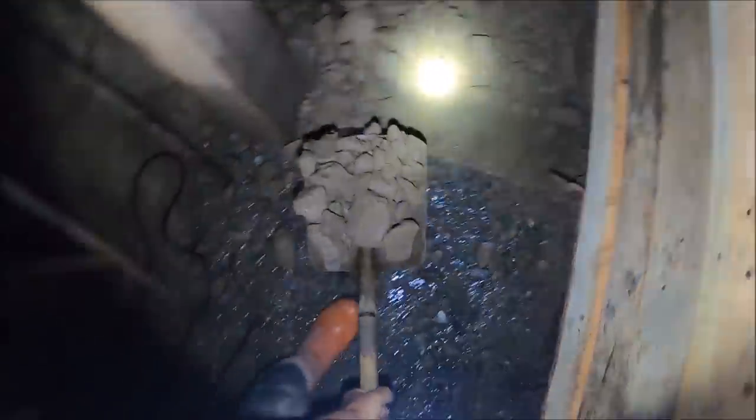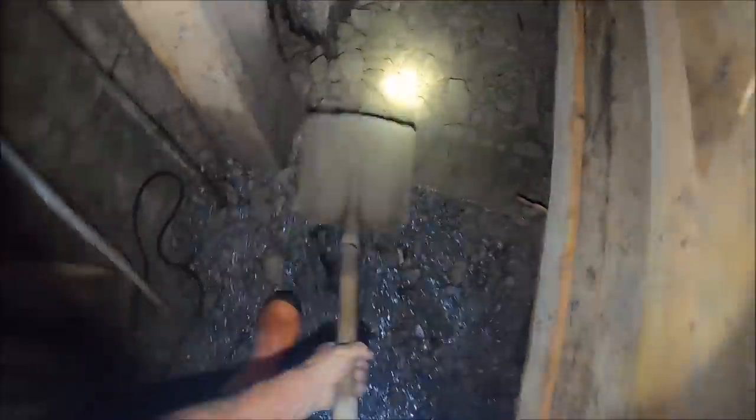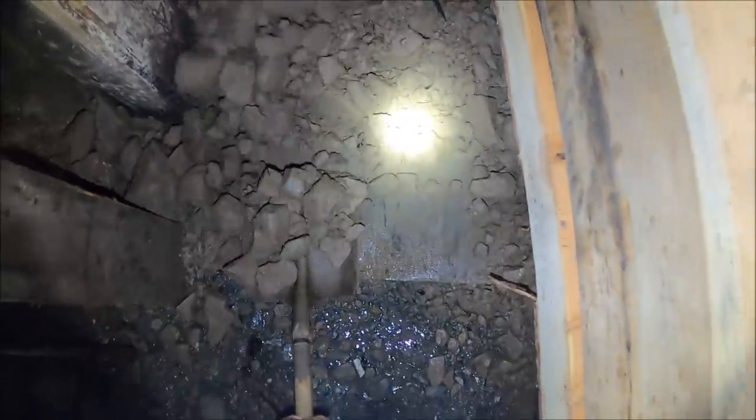And the muck sheet makes it so much easier to shovel. It's kind of neat because it's nice and clean. And if there's any artifacts, you kind of see them as they come down. Anything interesting to see?